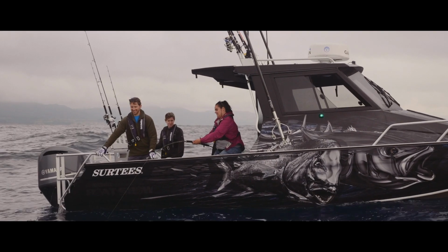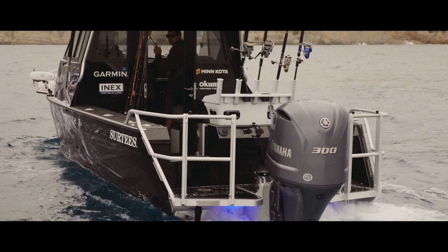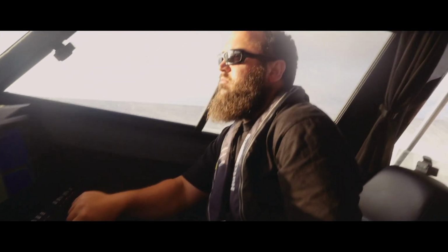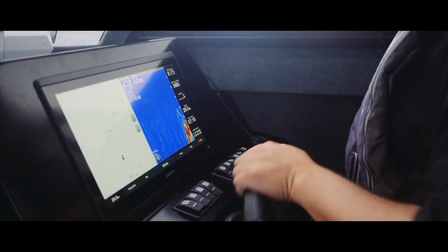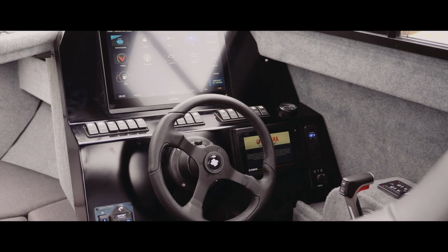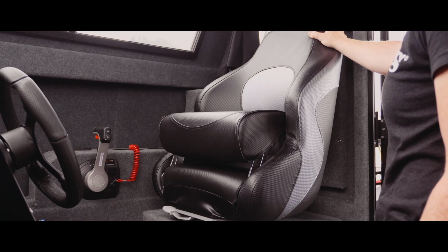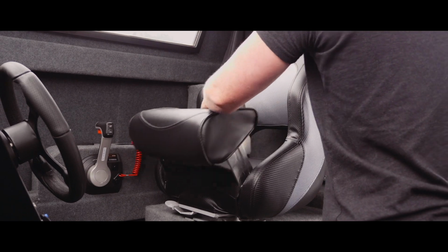The Surtees 750, I was really impressed with it. Wouldn't change a hell of a lot. Just the helm position, sitting on the seat, the throttle and steering were a bit close together, but apart from that, everything was pretty well laid out. The switches, the dash were laid out well. The throttle position standing was really good, so was the steering position. It was just being seated that I would change.